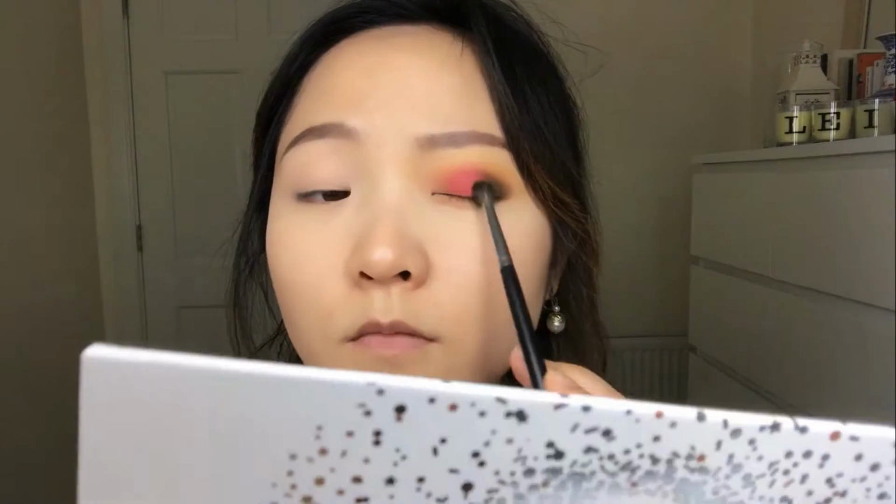Okay, let me use my finger to blend a bit. Yeah. Okay, and then I'm going to use another brush to blend them together.